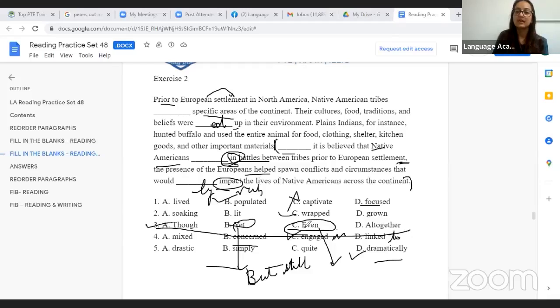So yet has nothing to do with positive, negative thing. Like I explained, the use of though, although has to do with positive and negative, but yet has none of that. Yet is used when we want to say but still. It's raining, yet I'll go to the party. Means but still I'll go to the party.